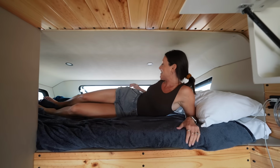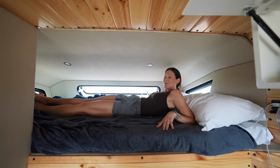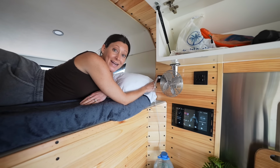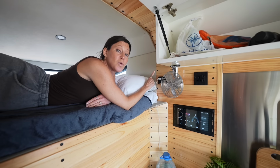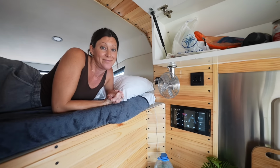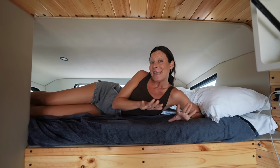My favorite part though is this window right here that opens. I've woken up 2 days in a row to the ocean breeze in my face. Conveniently, right next to the bed, which I always appreciate, we have 2 USBs to charge our phones, and these run off of the 12-volt battery, which means the inverter doesn't even have to be on for these to work. But all the other plugs, this one, and this one, those all run off the inverter. That pretty much does it for the inside.